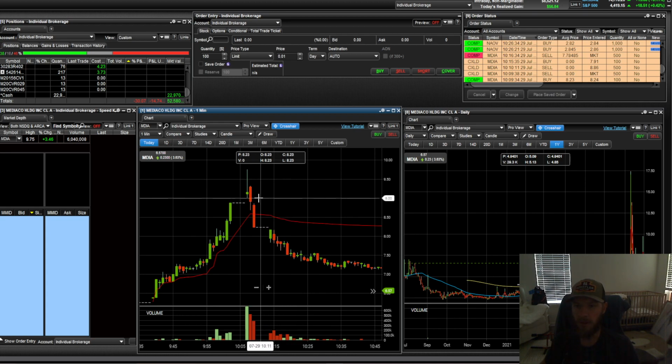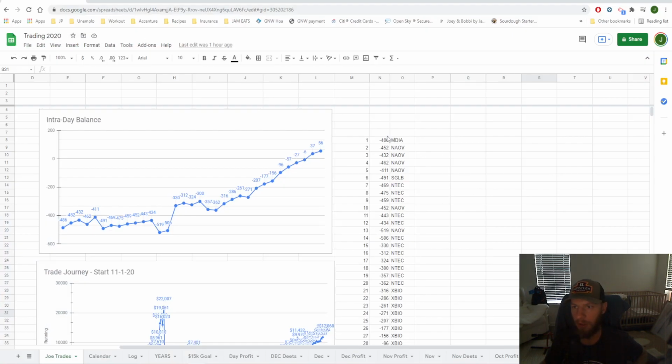And I think at times like that, I just need to kind of hold the initial position and not average down. And if it keeps going south, just cut it. I would have been better off with that today. So anyways, I started red, down $486. So starting the day like that is always rough.